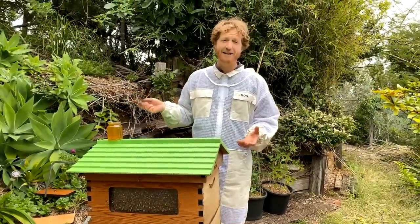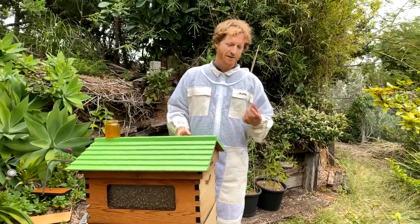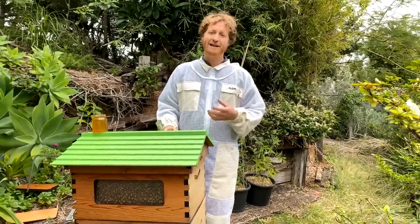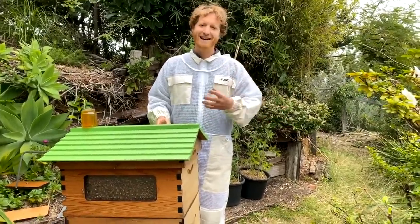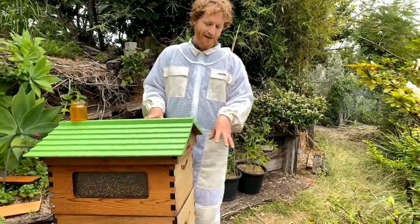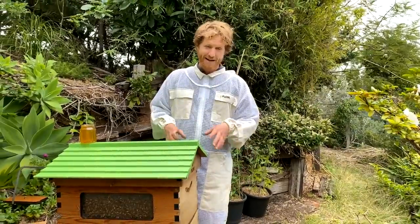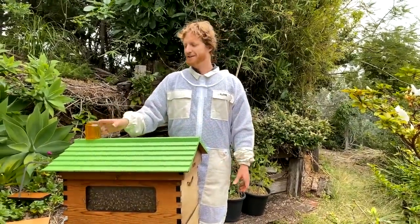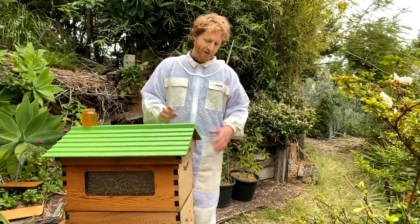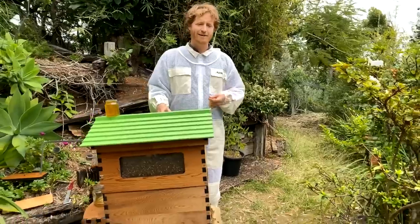In terms of your garden, it's not necessary to plant flowers, but it's a beautiful thing to do. You'll attract a whole lot of native pollinators. You will provide a little bit of nectar for your bees, but in a small backyard, it's hard to plant enough to really make a difference to your honey crop, because the bees are incredible foragers and they'll be visiting hundreds of millions of flowers to make this honey in this hive. So they do need to forage a long way. However, planting a beautiful garden is always a good idea.